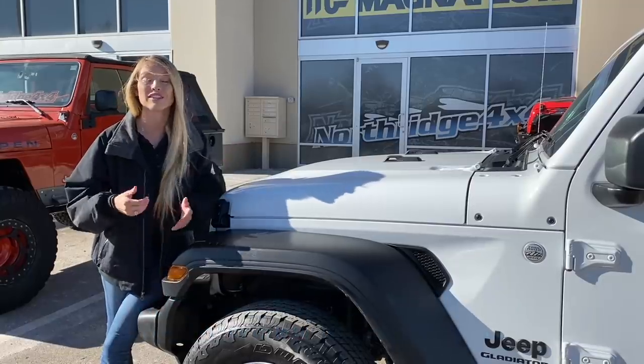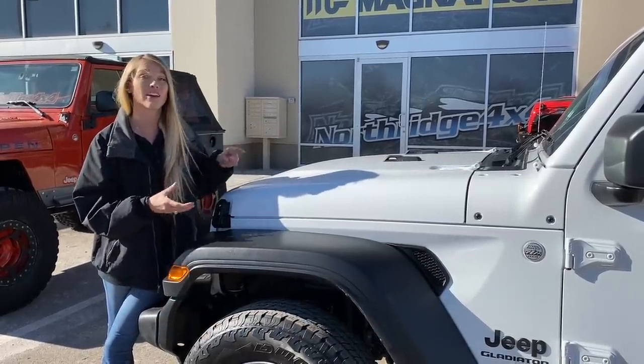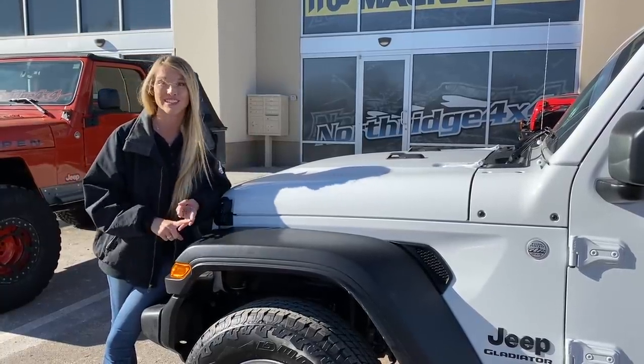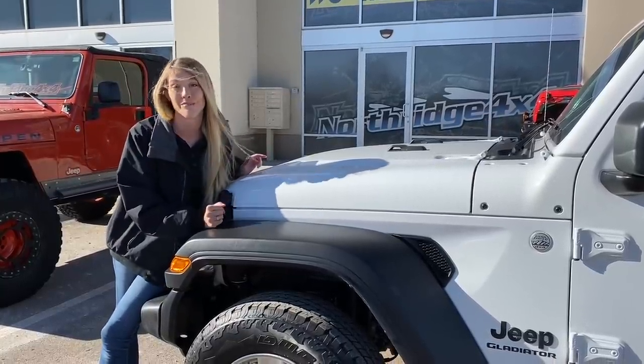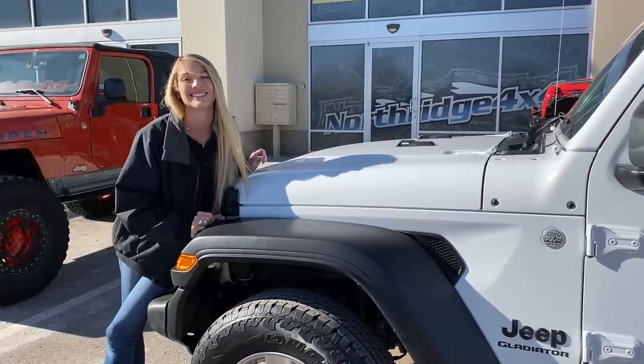And of course, it gives us the perfect opportunity to do a little more traveling, because Northridge 4x4 has shops, not just in Colorado, but also in Utah and Washington. So you'll have to stay tuned for that. But for now, we're gonna go ahead and start this teardown, take it around back, and I'm gonna go over this giveaway a little bit more in detail.